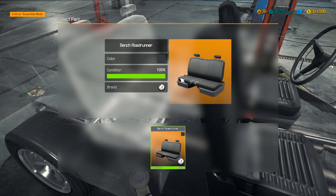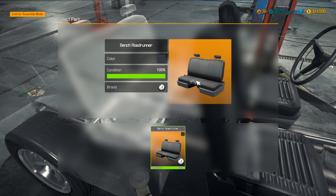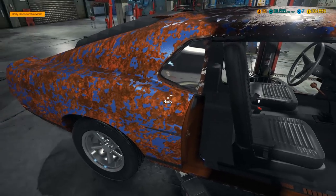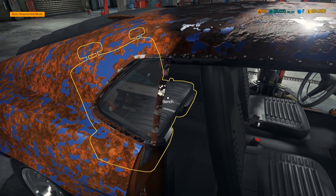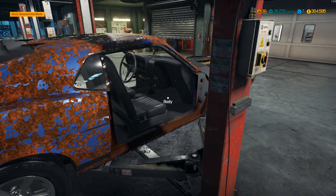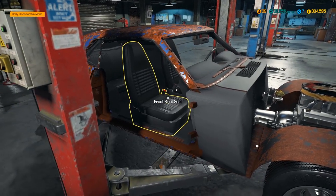Bench Roadrunner. This is not in the game. It may be in the game, but I'm not quite sure. But it's definitely something custom that is not in the original vanilla game. So you will need to strip that out as well. I think there are hidden parts in the game at the moment, where they're looking for future DLC, that are in the game files. You can go ahead and unlock those. I'm not sure if those are in there yet as well. But this guy, who's amazing, is coming up with a bunch of cool cars. So keep your eyes posted.